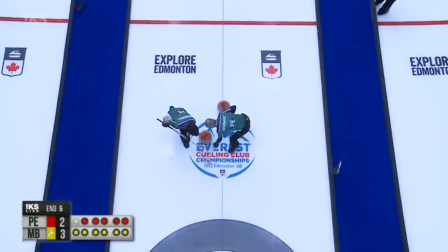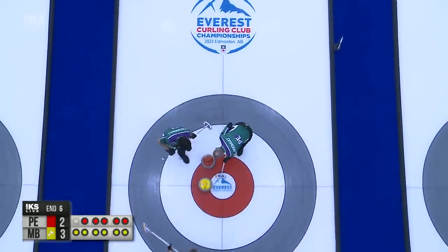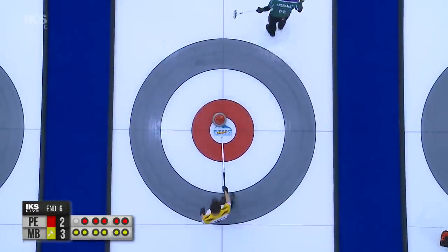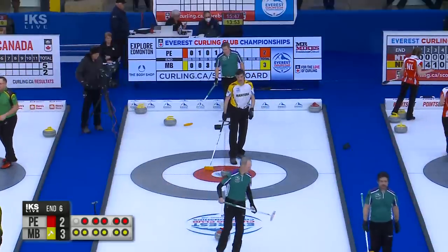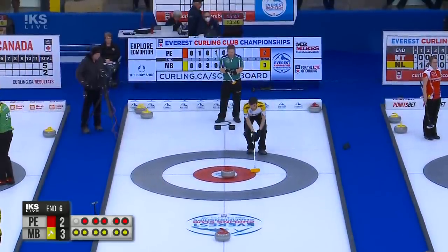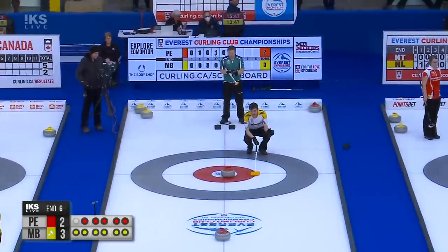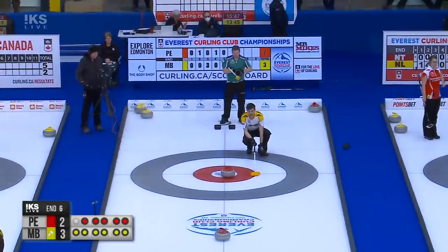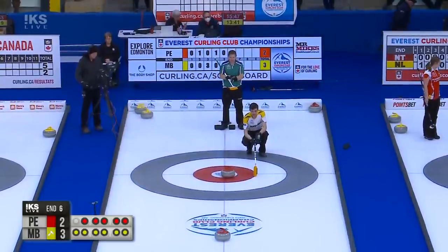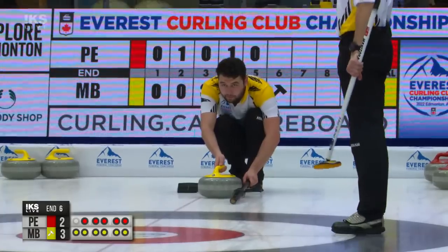Another good looking shot. There it is. Looks like almost the perfect roll. You want to hit the guard here, Jen? I like the aggression. Oh, he's trying half weight. Okay, I thought he called the freeze. No, the guys did mention it, though. Somebody mumbled, I like the freeze, which is a good shot, but maybe a little unnecessary with the scoreboard.